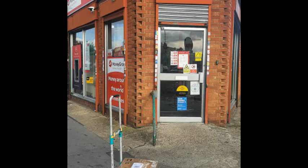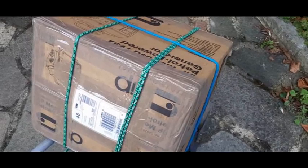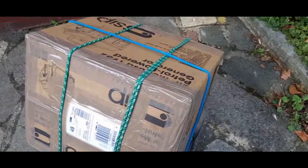I'd have to lift it up on the counter, and I said, well, no, it's impossible, it's too heavy. So then they wouldn't come out. So then they made the excuse that the driver wouldn't take it. I would have to go to the main post office up in Croydon. So I'm now thinking, how the hell am I supposed to get it up into Croydon?